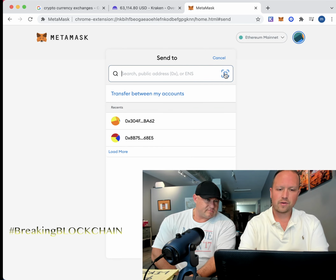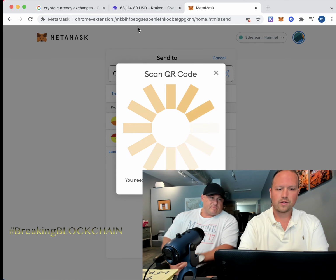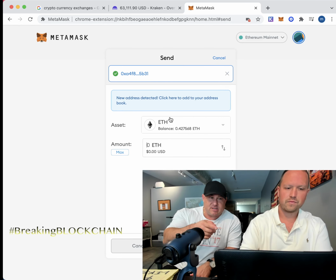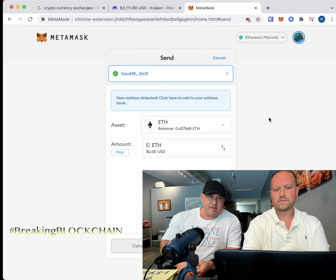If you were on your phone, see this little button right here? That would be able to scan the QR code. We're not going to do that. We're just going to copy and paste. And if you copy and pasted the address from the other wallet, it's going to be right. So you go ahead and do it.